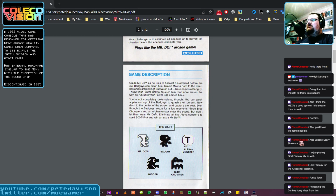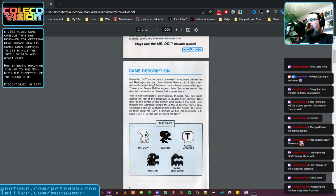You're not completely defenseless, though. You can push apples on top of the bad guys to quash their pursuit. Now dash to the center of the screen and capture the treat. Even though the bad guys freeze for a few moments, 3 blue chompers and an alpha monster enter the scene. But don't let them near Mr. Do. Eliminate all 5 alpha monsters to spell extra and win an extra Mr. Do.